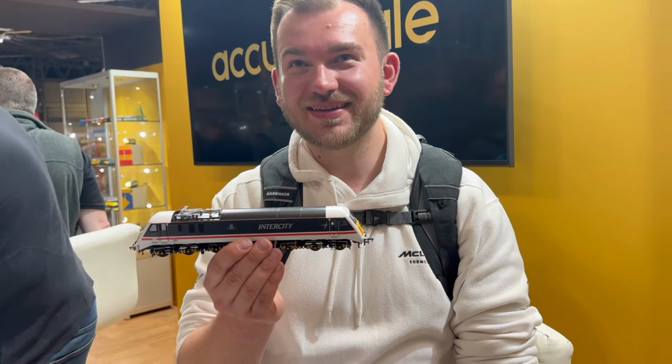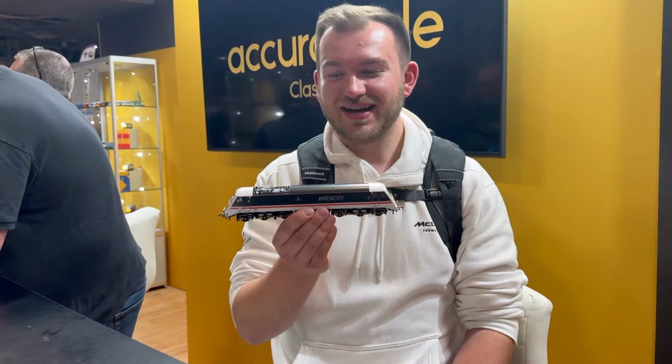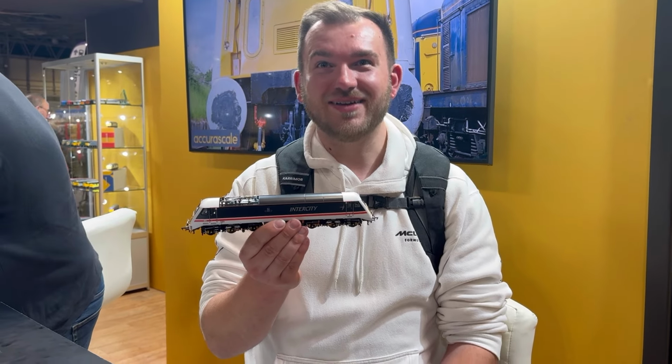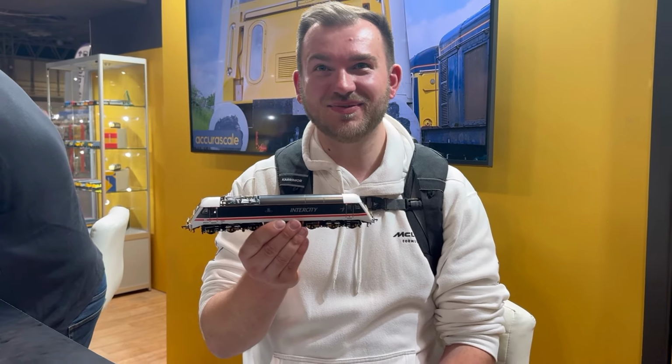But between us and Rails of Sheffield, we've partnered to do this. So I take it it's probably only going to be one run of them. Possibly. It's the sort of thing there is only going to be one run of. That's why all the boxes are special boxes. That's cool. That is cool.